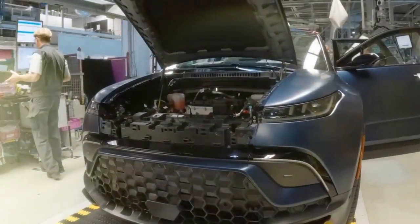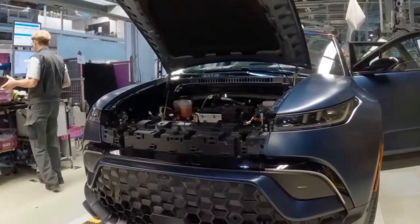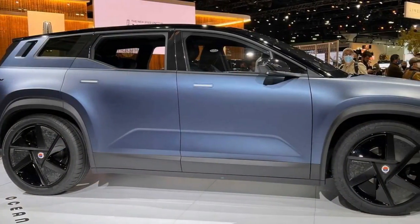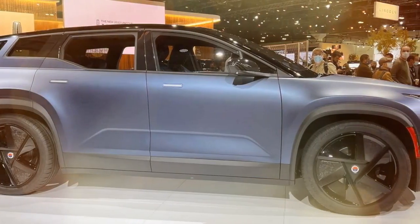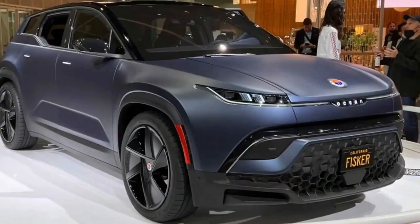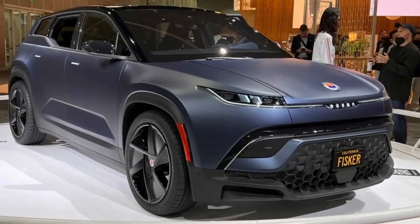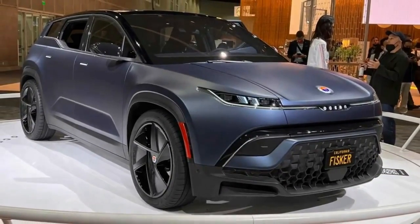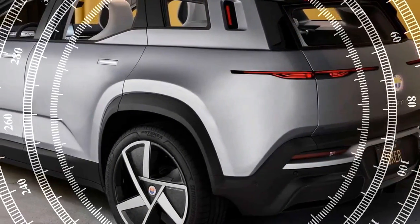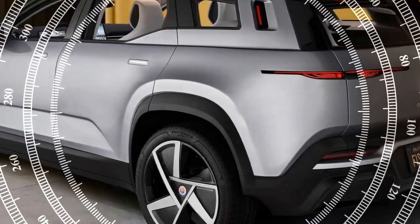Design. At first glance, the Fisker Ocean One makes a powerful statement with its aggressive and modern aesthetic. It's a two-row electric SUV that's slightly larger than a Volvo XC60, yet its sleek lines and sculpted bodywork give it a sportier, more dynamic appearance. The bold front fascia, combined with a high rear belt line and dramatic angles, give the vehicle an athletic stance.